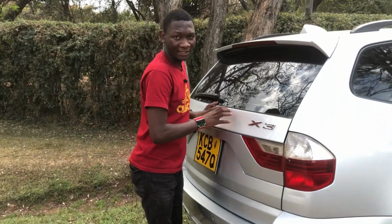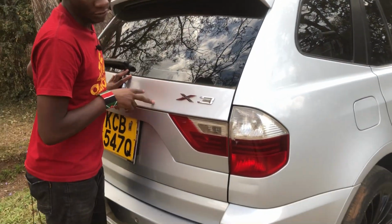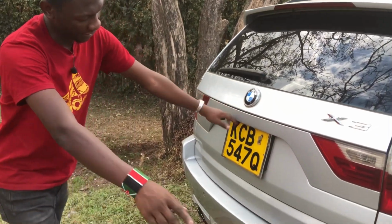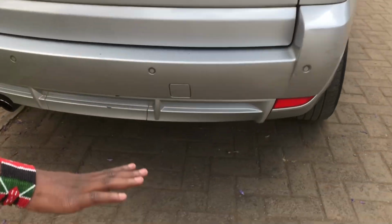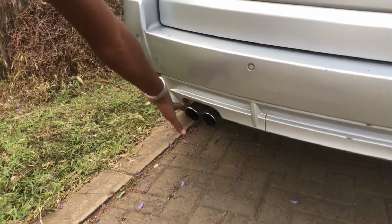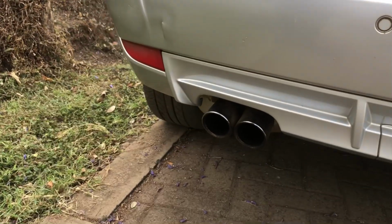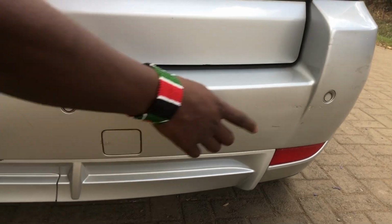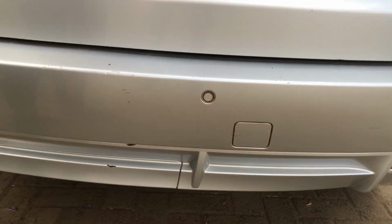Now we want to look at this BMW X3. These are 2007 BMW X3. So we will start from the rear here. The bumper here, twin exhaust, but all of them from one side. Nothing much going on. We have parking sensors here and a towing position here.